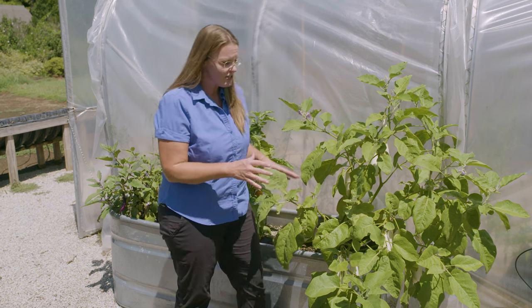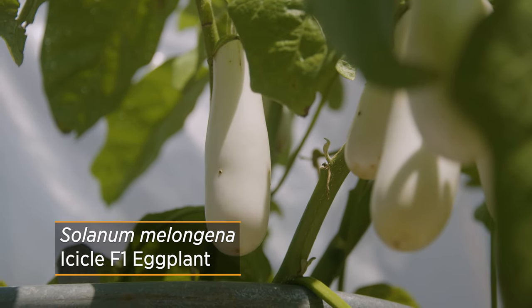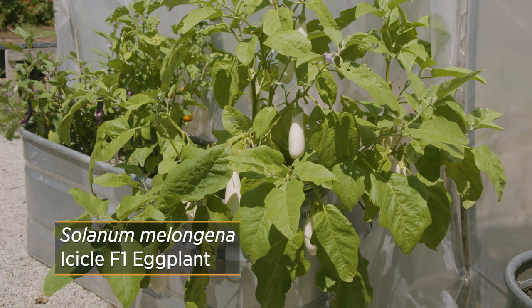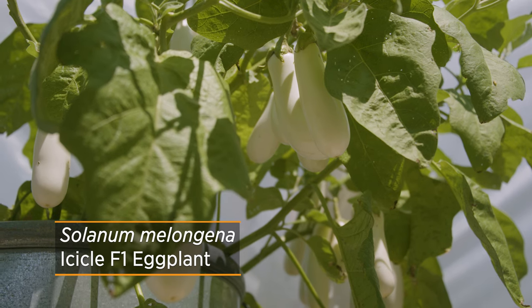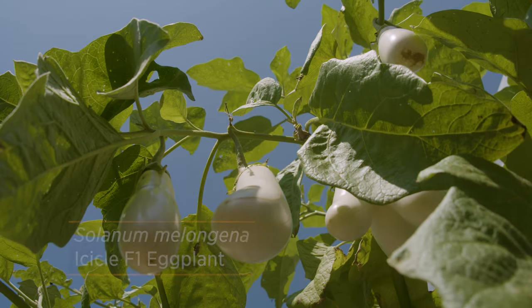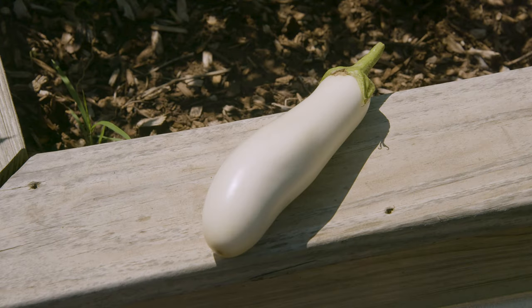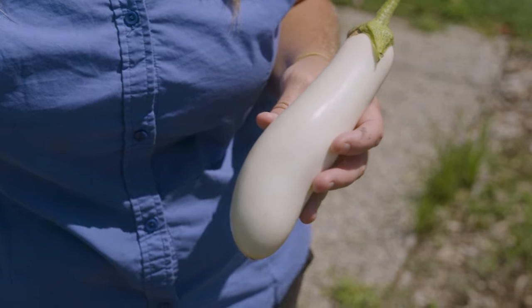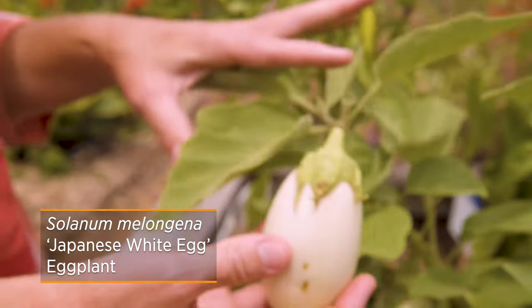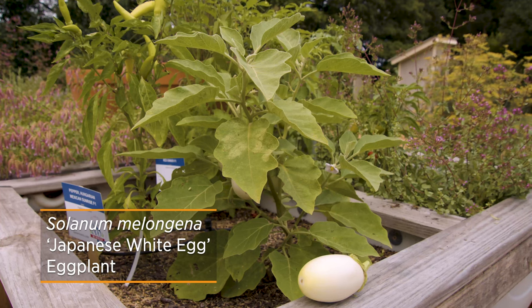One of them is the traditional eggplant, and we've mentioned this on the show before. This is the icicle eggplant. You can see it has more of that traditional white color. In fact, that's how eggplant got its name, because originally they were white and a little bit smaller and looked like eggs hanging on a plant. This particular one is an All-America selection called Icicle, and it has a long cylindrical look versus the egg shape. There is one that we featured a few years ago called the Japanese eggplant, and it is more of that round egg shape.